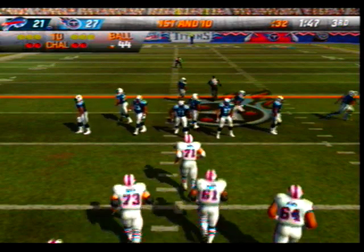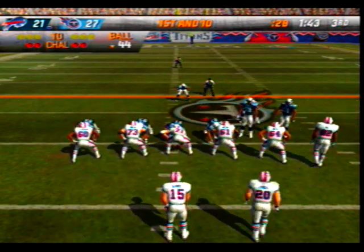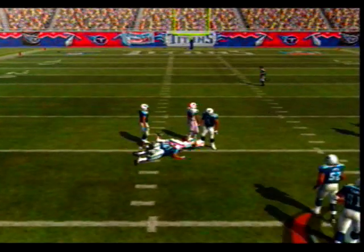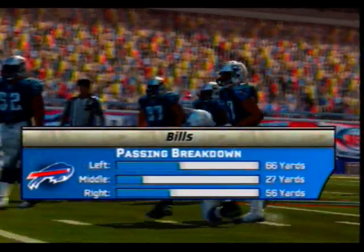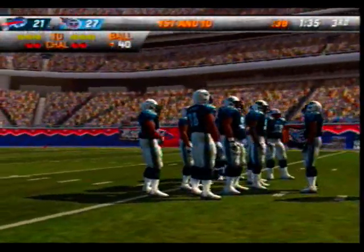First and 10. Ball on the 44-yard line. Out of the shotgun. He'll pass on first down. Throws it. Wide receiver has it. Williams is there on the stop at the 40. That was a good adjustment by the receiver as he reads the man coverage and finds open space.